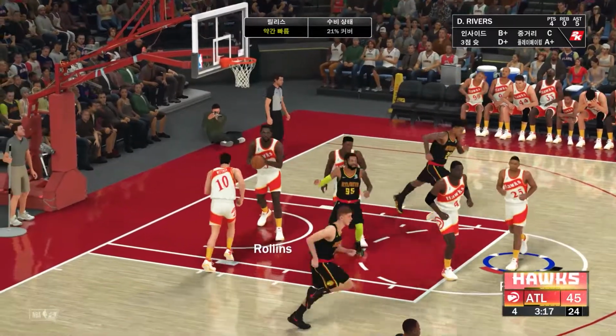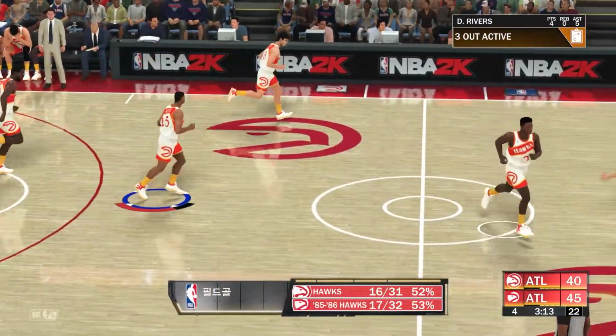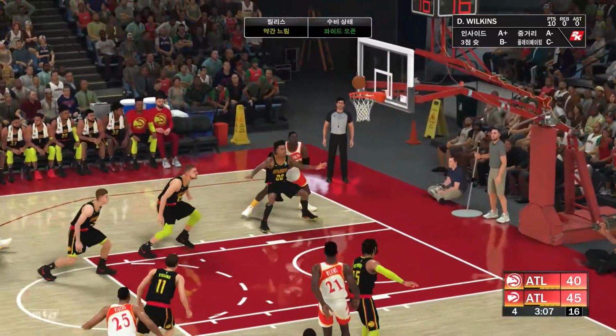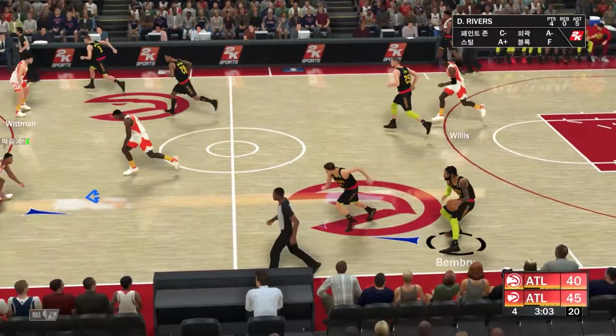Lays it up off the glass. And I tell you what, they're doing their best to cut down the lead with some smart offense here in the second half. Shot selection much improved since the break. Wilkins. Len grabs the board. Len's got 4 rebounds in this game.